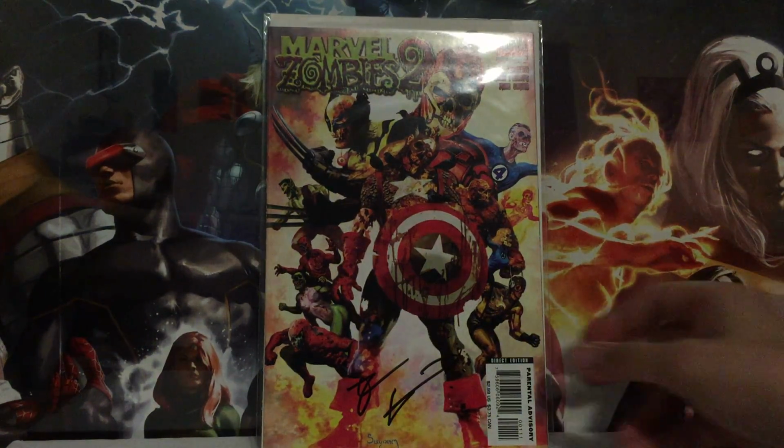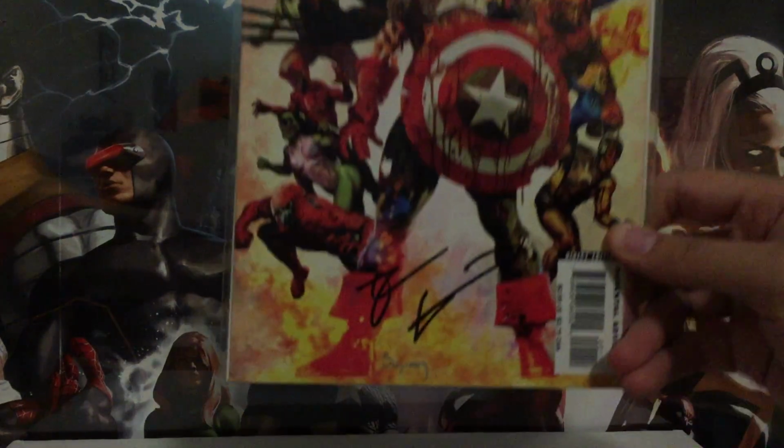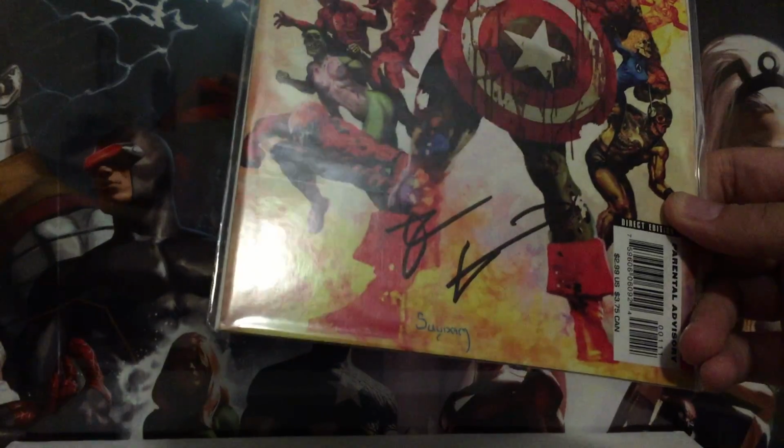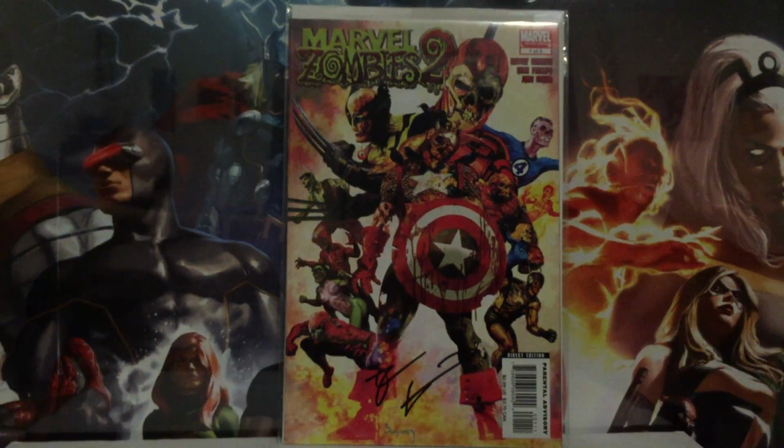This one, Marvel Zombies 2 #1, signed by Robert Kirkman, which is an awful signature. This one's an interesting story as well. This was when I was living in California. I went to the comic store every Wednesday. Earth 2 Comics on Ventura Boulevard, if you live in the LA, Sherman Oaks area. Awesome comic store. I really miss it.